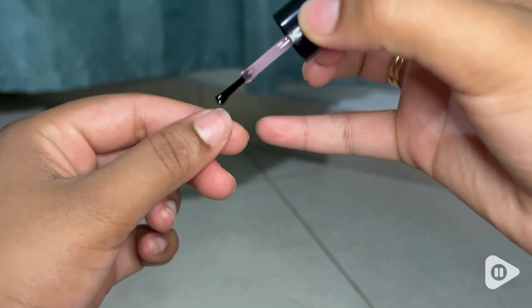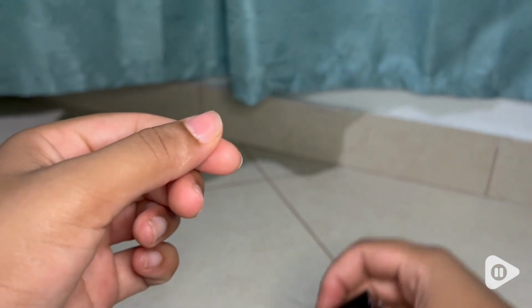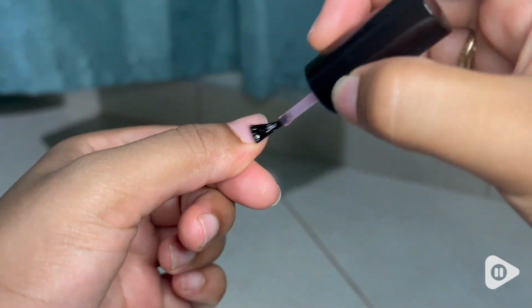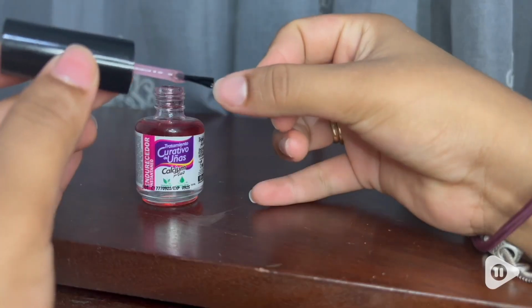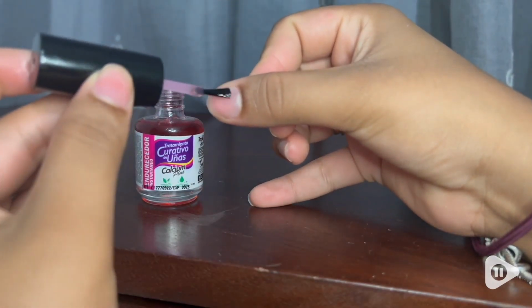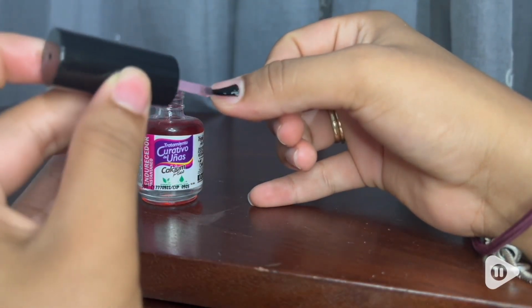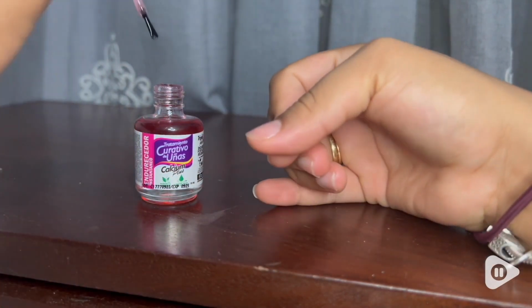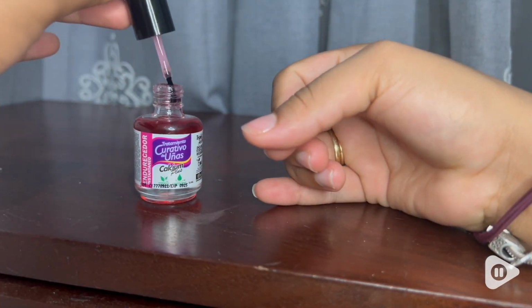And this Boa Calcium Plus Triple Action Nail Treatment is great. I love how my nails look after I've been using it. It's applied just like a regular nail polish, and it's made my nails look and feel so much stronger.